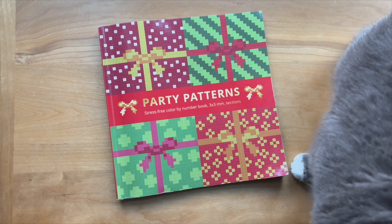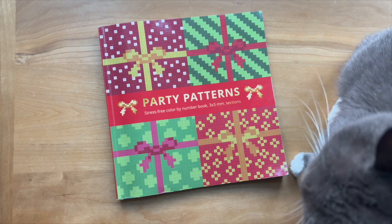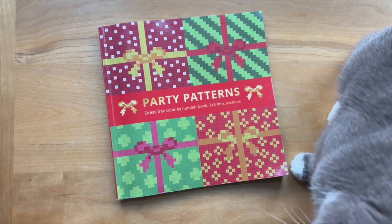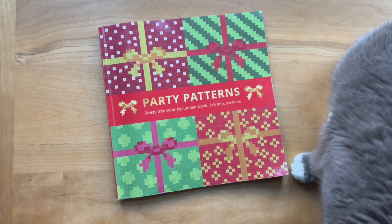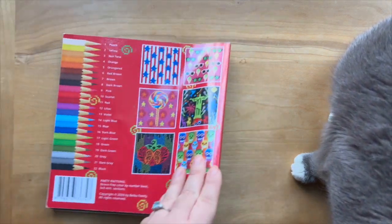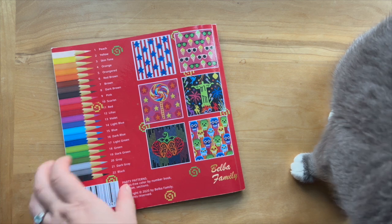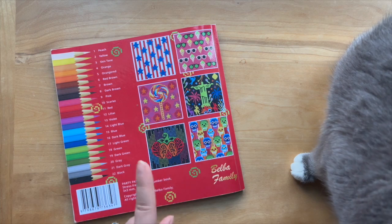But that is my Party Patterns. It will be my second completed book by Belva Family. I have completed their, it's like the Happy Mandalas or something like that. I completed it, I want to say last year, and I really enjoyed it. I really like their pixel books, and I'll definitely be picking up some more. So I think I haven't done this one yet. I think I have the lollipop, but I'm not sure.